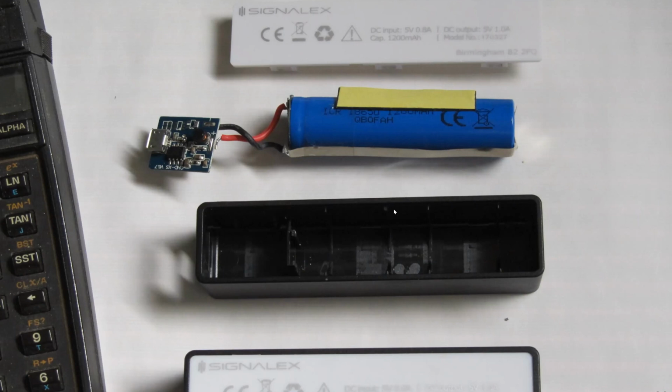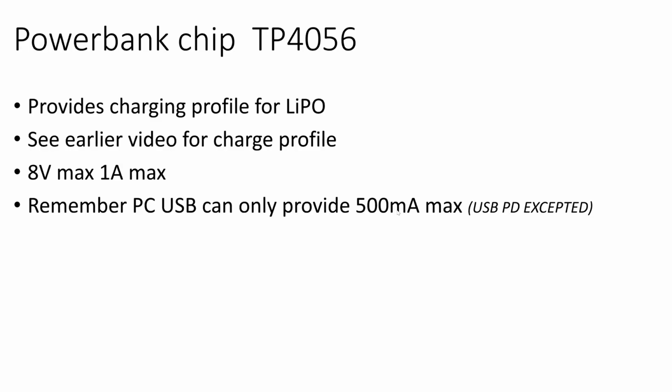Now, going on to the actual chips themselves, the most common power bank chip is one called a TP4056. And that provides a proper charging profile for a lithium polymer or a lithium-ion battery. That video that I showed you earlier discusses the charge profile. I'll go over it again in just a moment. This chip can take 8 volts maximum and can provide 1 amp maximum.